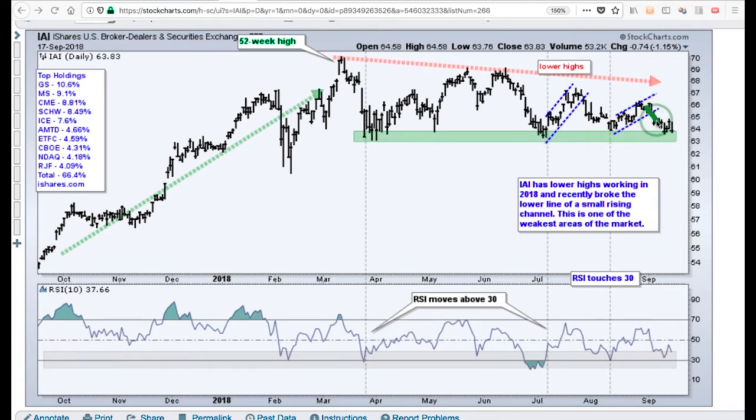But this breakdown, which I identified last week, looks like a bearish development here, and I would expect a support break. And if we measure the height of the pattern, it's about 70 to 64. That's about 6 points. That could take us down to around 58 for the broker-dealer iShares.